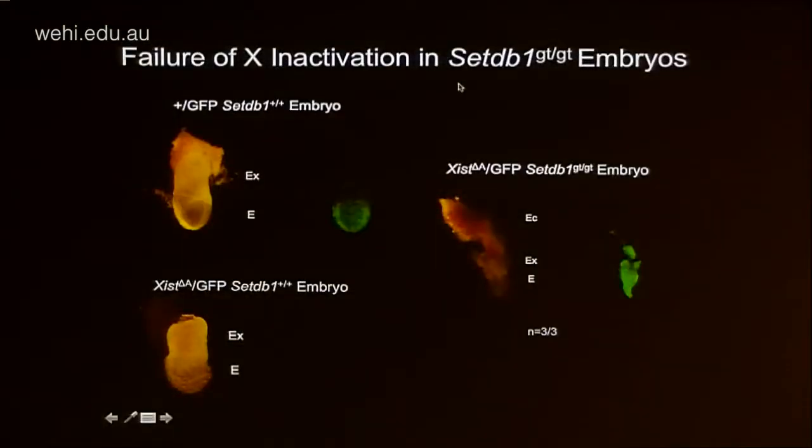So we saw something similar in our Setdb1 gene trap homozygotes too. This is a wild-type embryo without the Xist knockout. You can see that it expresses GFP in the embryonic part, showing random X activation. When we add in the Xist knockout with the GFP, now they're completely GFP negative. However, in our Setdb1 gene trap homozygous embryos, we can see GFP expression throughout the embryo. These embryos are, just like the knockouts, severely deformed at this time point, but we can see GFP, suggesting that Setdb1 is keeping the inactive X silent.